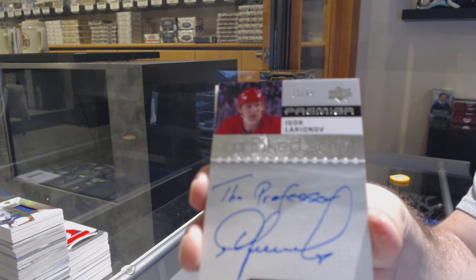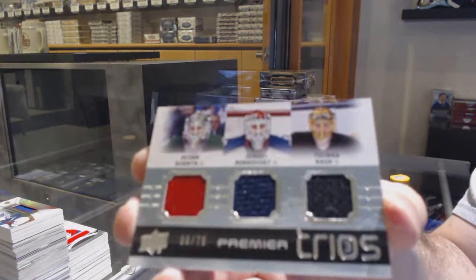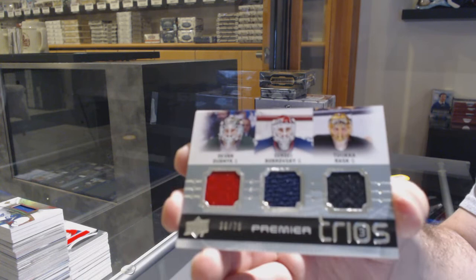Inked script. We got a triple jersey, which would be a random between Minnesota, Blue Jackets and the Bruins. Bobrovsky, Dubnik, number to 75. Are any of those guys number 30? Pretty common goalie number. I just couldn't remember off the top of my head. It is number 30 of 75.